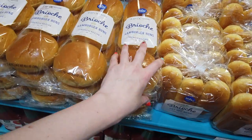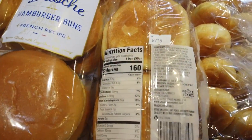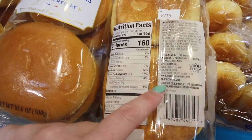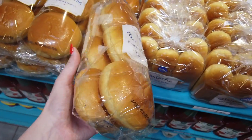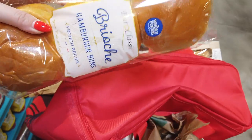How much are they? Don't wanna know. Oh, $4.99 for 6 of them. And on the back, are they French style? They're distributed by Whole Foods Market out of Austin, Texas. But it does say, look, product of France. So French recipe, product of France, just distributed by Whole Foods out of Texas. So that's pretty good for me. We're going to get these bad boys. All right, let's get them.